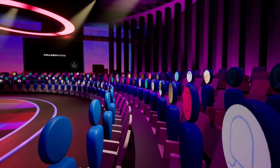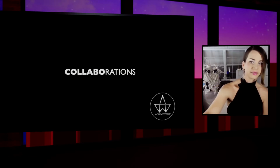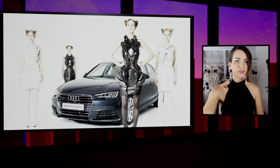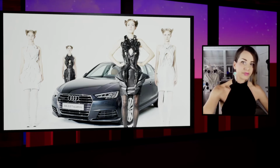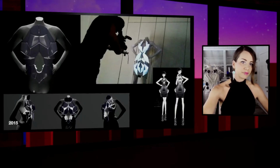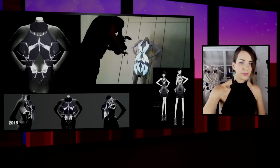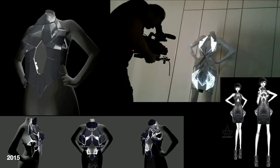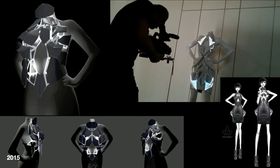I do a lot of collaborations. One of the collaborations that I've been doing was for the car company Audi, which you can see here. They had a new car coming out, and they asked me to create a collection based on that. So I use techniques that are from the car industry, 3D printing. I'm using robotics. Here you can see the projection map dress.